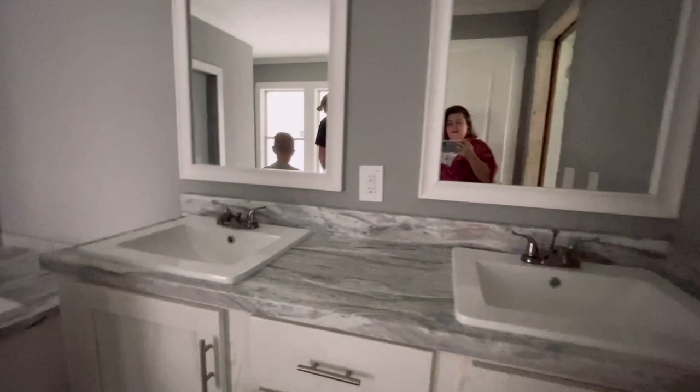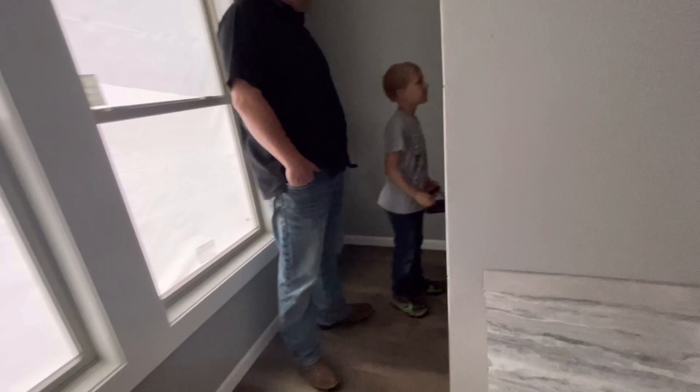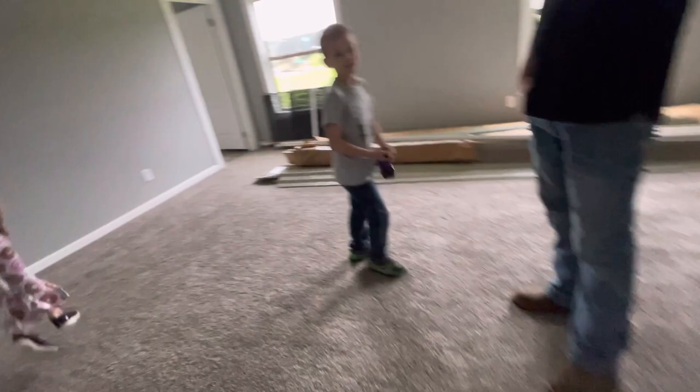We could sell our house, pay cash for this, and oh, we could fit 50 people in there. Yeah, a party up in there. We could put this on our land, pay cash for it, and we won't have a house note at all.